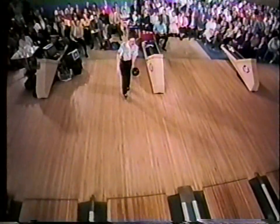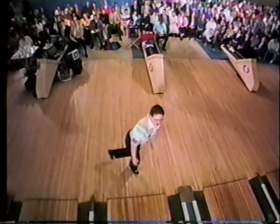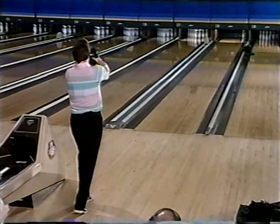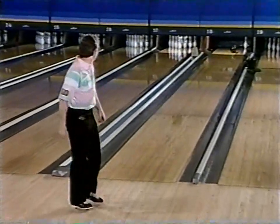You see, Aulby is not getting up there. And John, what advice can you give him right here? Well, I think what's happening, Bo, is the oil's carrying down the lane further. Lane 27 was really snap hooking when I first started, and 28 was fine. Now it looks like 28's starting to get pretty slick, and 27 is fine. All right, watch Aulby on the spare.